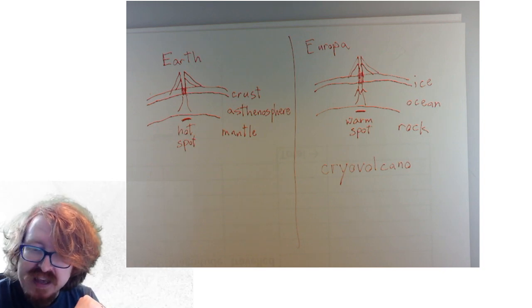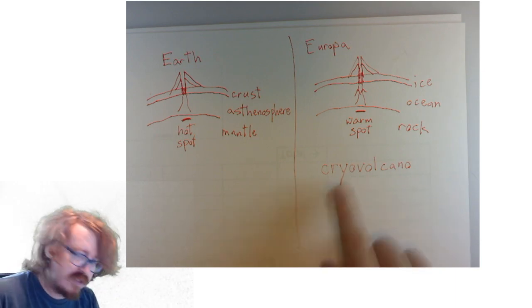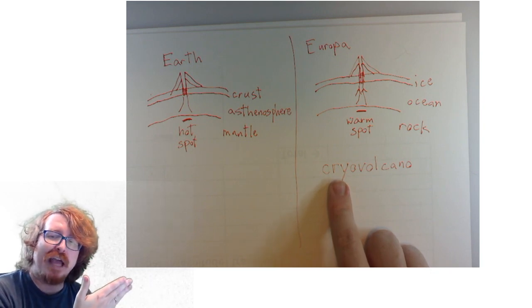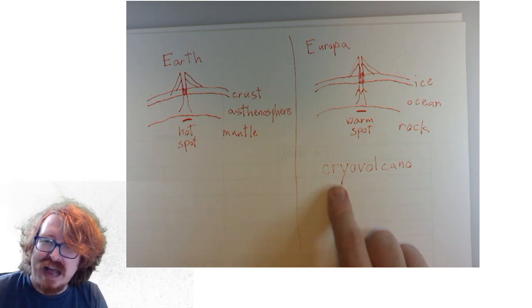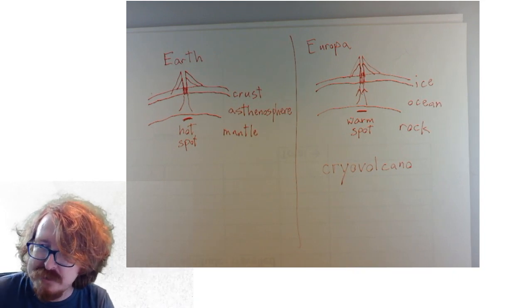Ice volcanoes. And I mean, that name, if any of you play video games, this should be familiar to you. Do you know what cryo means? Like if you got a video game and you got a cryo gun or a cryo cannon, that's an ice gun, right? So a cryovolcano is just a fancy way to say ice volcano, right?